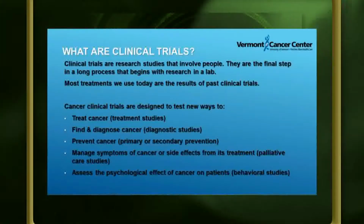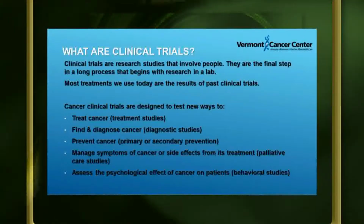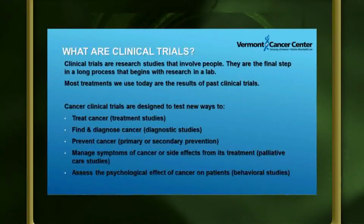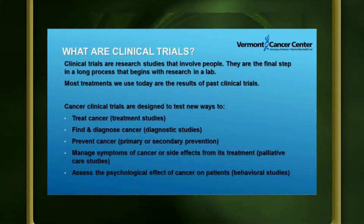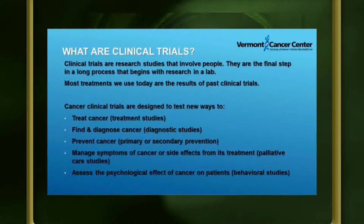And so a clinical trial is really trying to answer a question, and the question is, could this be better than what we're doing? So I think we have still a couple of pictures that we want to take a look at because it sort of traces out what the trial does. It treats cancer, and it finds and diagnoses cancer. That's a diagnostic study. Prevent cancer, which is primary or secondary prevention. Manage symptoms, which is something that you talked about, the side effects in its treatment. And then assess the psychological effect of cancer on patients. That's a behavioral study, so those are some of the different kinds of trials that you do.